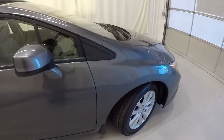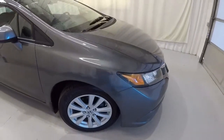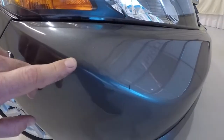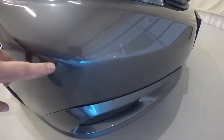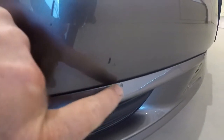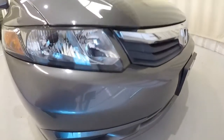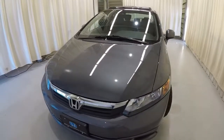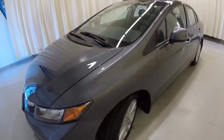Alright, brand new set of tires on here, 16-inch alloys. Okay, got a couple of little scratches right here on the bumper, and right here on the front of the bumper. Right here's one, another here, a couple here. Real minor. Alright, it's got 75,000 miles on it, and it is a 2012, so that's to be expected. It'll be priced accordingly.